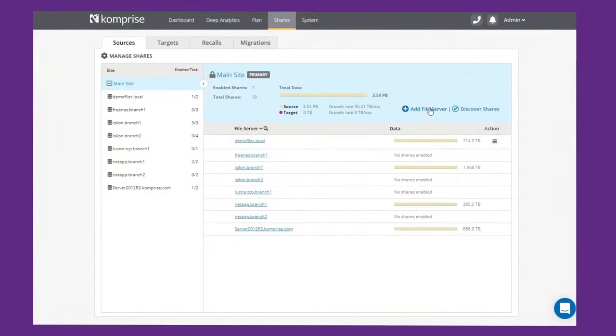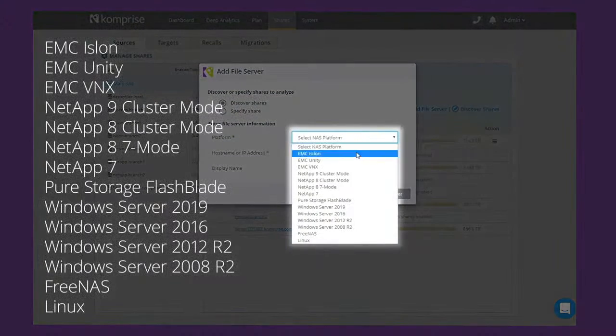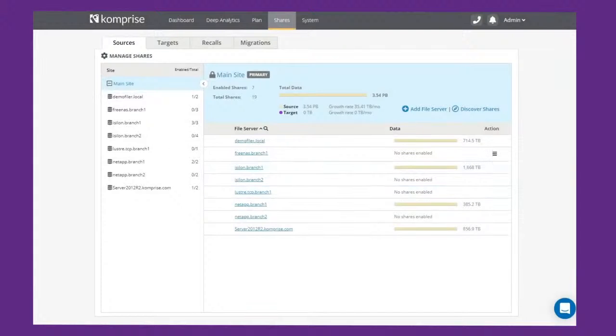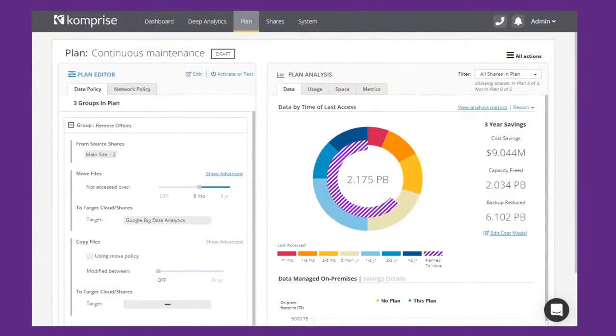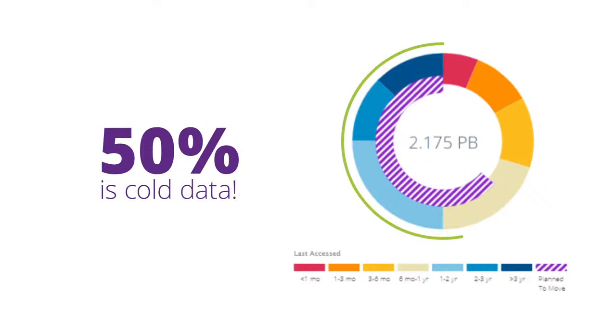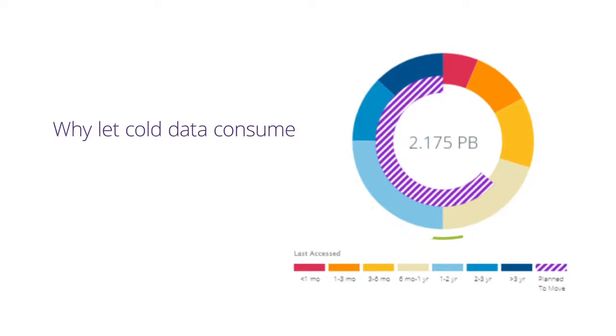Just download Komprise and set it up by simply pointing it at all your storage. Here, we're connecting to NAS storage, and you can see all the different types we're connected to. Within minutes, Komprise shows you valuable analytics on all the data. First, the heat map shows you overall how much of your data hasn't been used and how long. You can see that 50% of this data hasn't been touched in over a year.